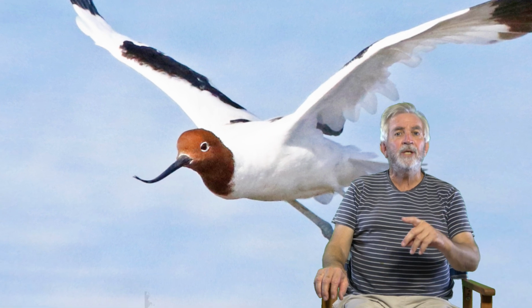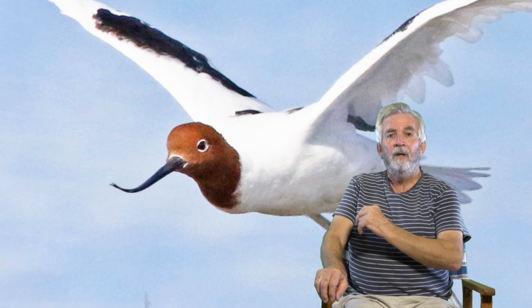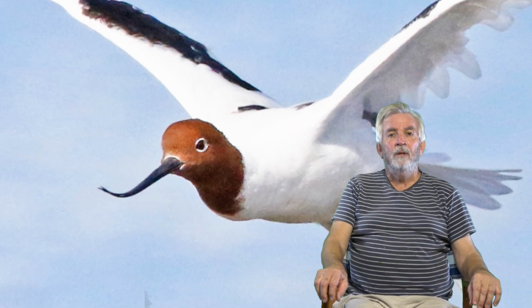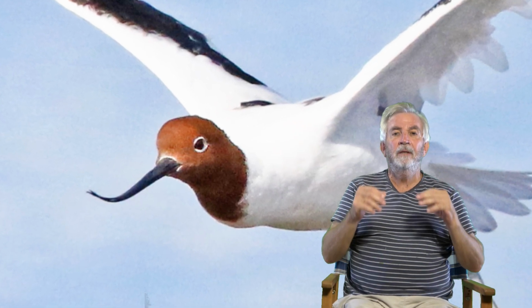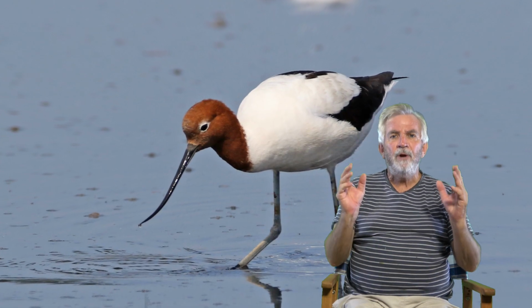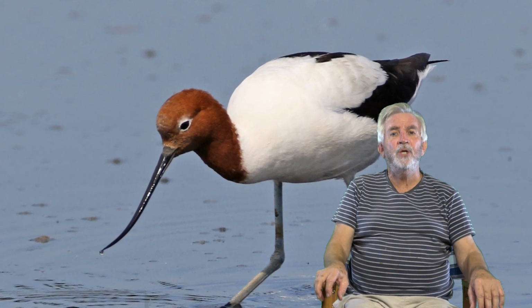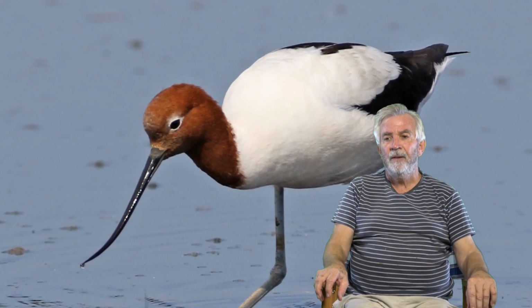Today we want to talk about a special wader, the red-necked avocet. A stunning bird. Red head, red neck. Still got a little bit of pied component, as all avocets have. But that red head, red neck, it jumps out. It would win the beauty competition of the avocets.